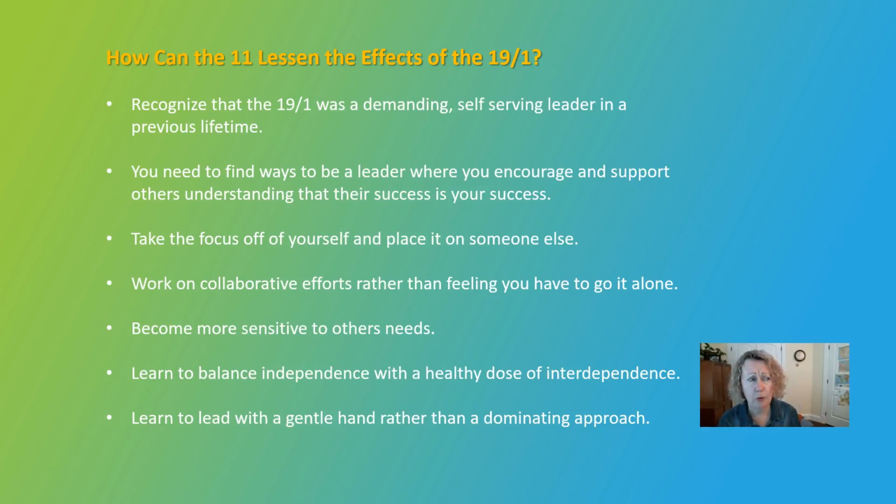It's all about evolution. You bring back a karmic debt so that you can evolve and you can get better and you can improve your behavior and overcome the issues that you created in your previous lifetime. So it takes a little bit of time. So you might see a young person with a 19-1 acting on the lesser side, the negative side, right? Whereas you might see a more mature 19-1 acting more on the positive side of the 19-1, which is about being a decent leader, a gentle leader, somebody who is helping others, right, and putting everybody else ahead of themselves.